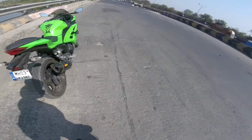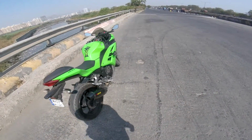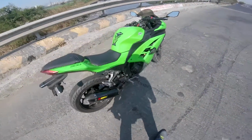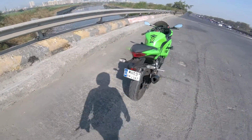And yeah, it's a beauty. This exhaust I picked up from Performance Racing Store Tardeo. The sliders are from Bachu Motors Tardeo. The zero gravity bubble is from PRS. So you can definitely check their website. They have actually good stuff for your bike.